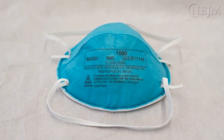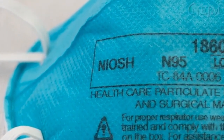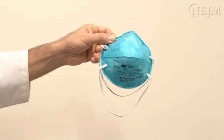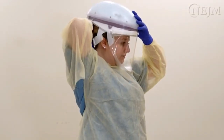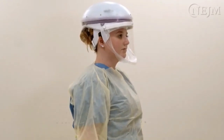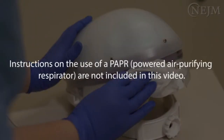If disposable N95 respirators are worn, they must be certified by the National Institute for Occupational Safety and Health, or NIOSH, and fit-tested by occupational health officials. The respirator should be used along with a full face shield that protects the face and neck. Alternatively, a NIOSH-certified powered air purifying respirator, or PAPR, can be used. Proper procedures should be followed for the decontamination of non-disposable parts of the PAPR between uses. Instructions on the use of a PAPR are not included in this video.